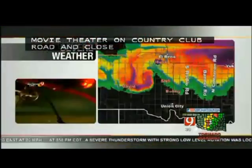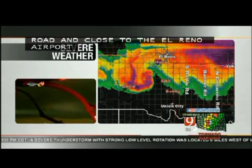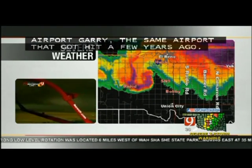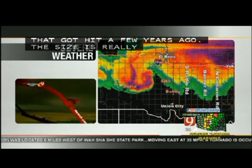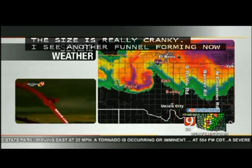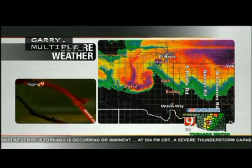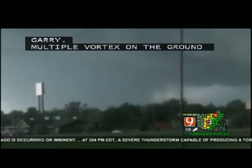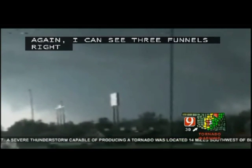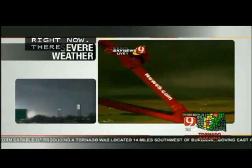Man, the sky is just really cranky. I see another funnel forming now, Gary. It's on the ground again. Multiple vortices. I can see three funnels right now. See it open there? There you go. There's three vortices right now just southwest of Country Club Road, and I'm south of I-40 on Country Club Road.